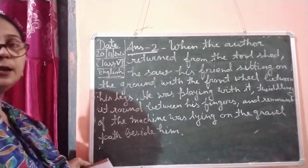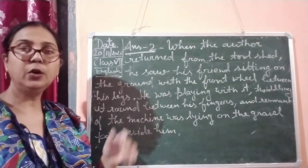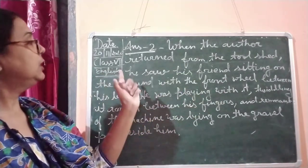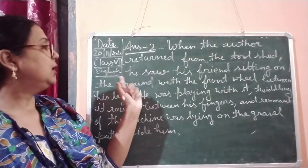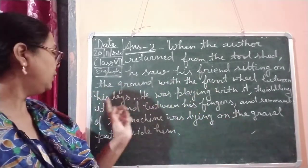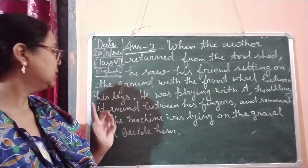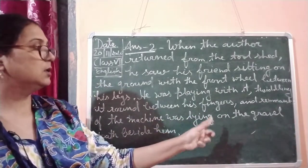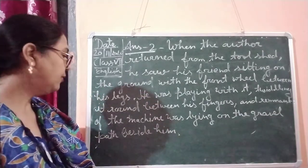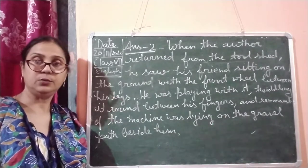So the second answer we have completed. Children, note it down or take a screenshot. This is answer number 2. When the author returned from the tool shed, he saw his friend sitting on the ground with the front wheel between his legs. He was playing with it, twiddling it round between his fingers, and remnant of the machine was lying on the gravel path beside him.